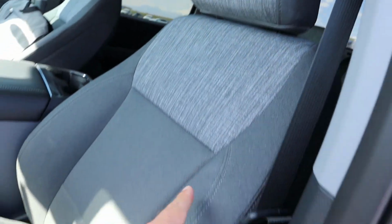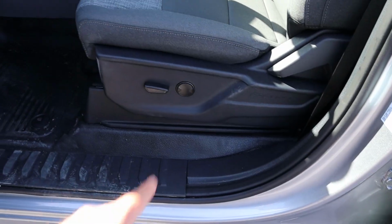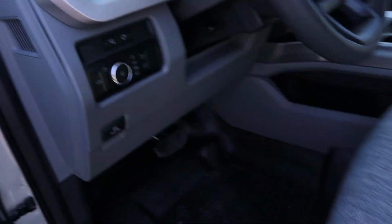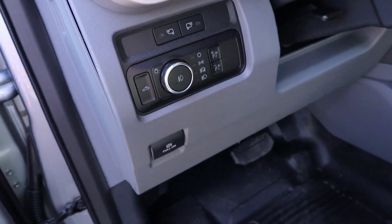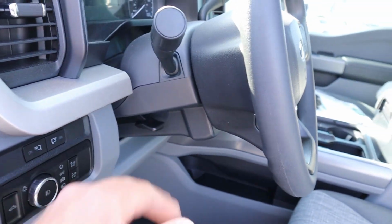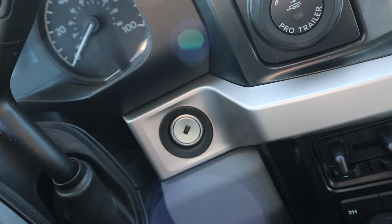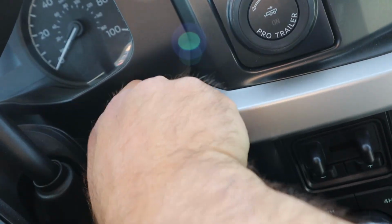And then here are the front seats, again, cloth all down the center. Got power adjustment here. It's actually manual there with the back of the seat. And then mirror lights here. We've got our light controls with your parking brake. And then the steering wheel itself is manually adjustable. Pop out key, pop in key.